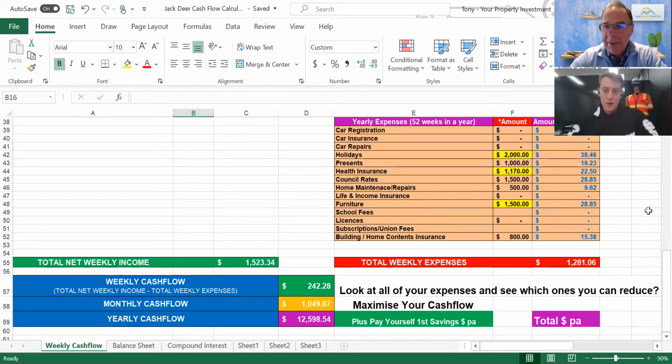And I tracked every cent that I was spending. And actually, mate, at the time, it was probably the hairiest thing that I ever did because I really sat and realised where I was wasting all my money. But at the end of the day, it was actually the best thing that I ever did.